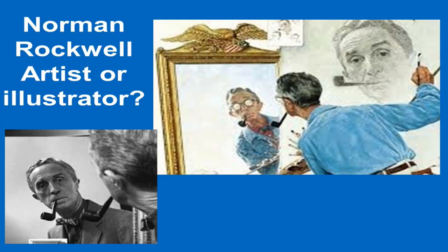One of the illustrators, and people often debate whether Norman Rockwell is an artist or an illustrator, said he only painted what he saw. He did not create new images, he just painted what he saw. And there he is doing his self-portrait. But Norman Rockwell would paint Saturday Evening Post covers, and he had wonderful covers. We always looked forward to the Post to see what the new cover was.